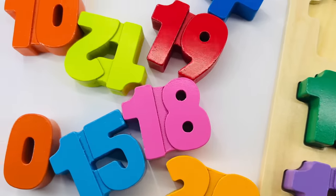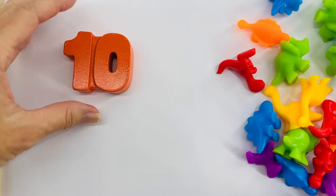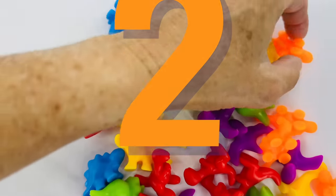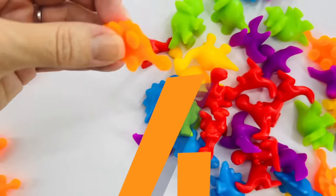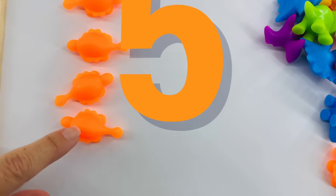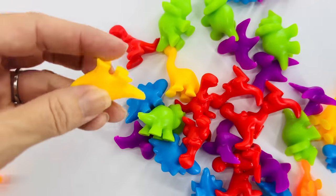Why don't we do number 10? Okay, this one is orange. Let's count first 5 orange dinosaurs. 1, 2, 3, 4, and 5. That's 5 orange dinosaurs. Now we need 5 more to make 10. What color do you want to choose? How about yellow? Let's count the yellow ones.